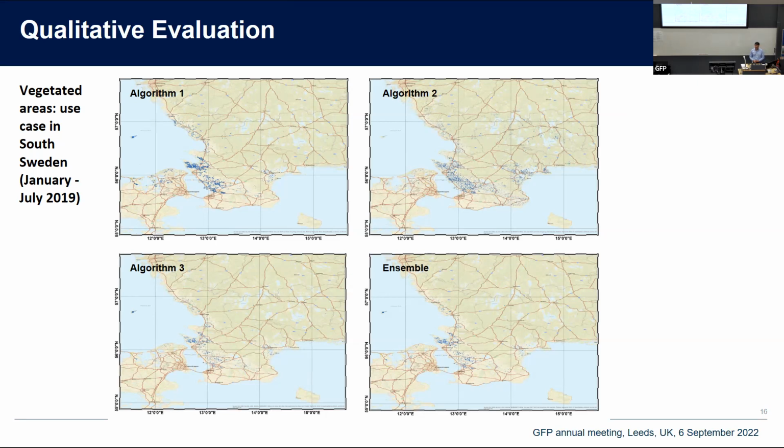So this remains, I would say, the major issue to solve in the next months: how to reduce the number of over detections caused by fast-growing vegetation. And this is not only a problem in Sweden, but also in other areas of the world. And it's not something that can be easily excluded, because often these vegetated areas are in the low-lying floodplains. So there's not any information available that allows you to mask them out easily.